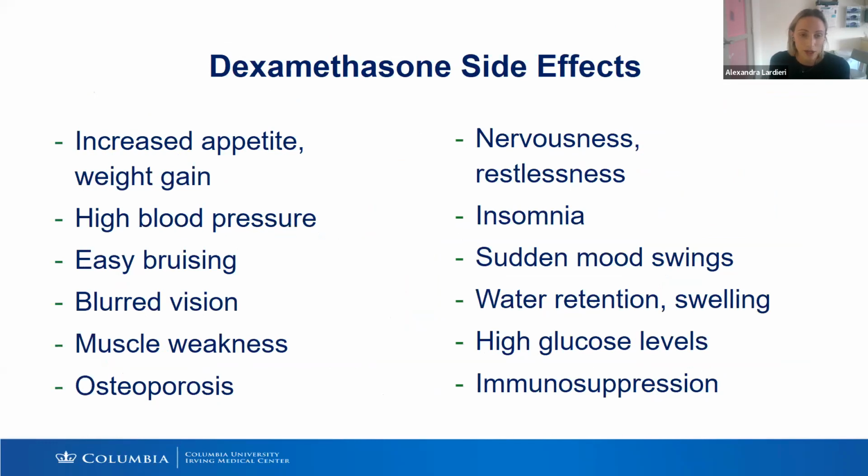A lot of our patients are also on high-dose steroids, including dexamethasone, which also comes with a lot of side effects for our kiddos: increased appetite and weight gain, high blood pressure, bruising easily, blurred vision, muscle weakness, osteoporosis, nervousness and restlessness, insomnia. A lot of our patients have trouble sleeping, sudden mood swings, water retention and swelling, high glucose levels, and immunosuppression.